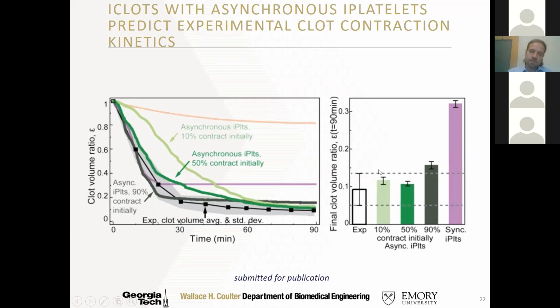And what's also fascinating is that the ratio of platelets that initially contract, how many of them just turn on and contract at the very beginning, it doesn't strongly affect the final clot contraction volume, as shown here, but it does really affect the kinetics.